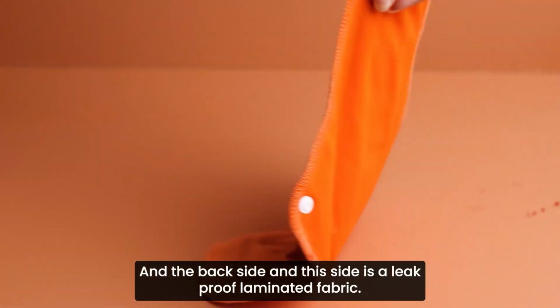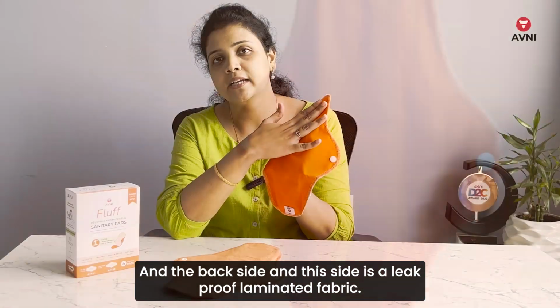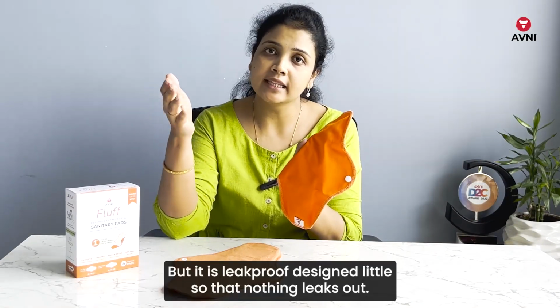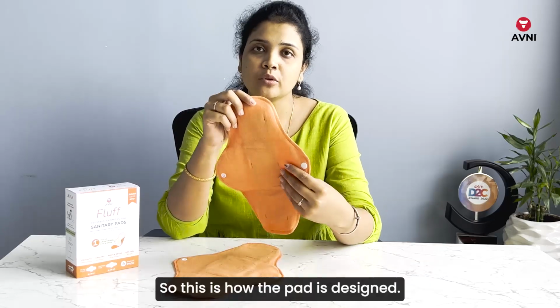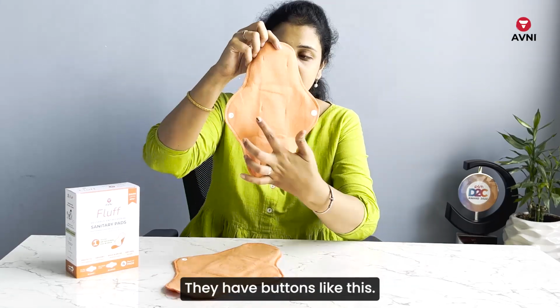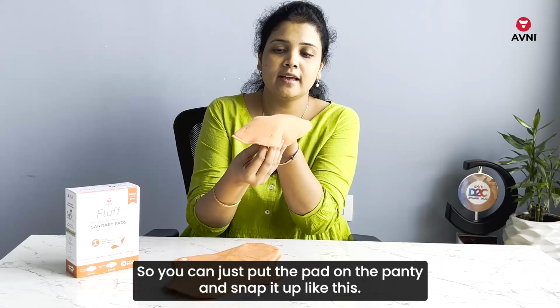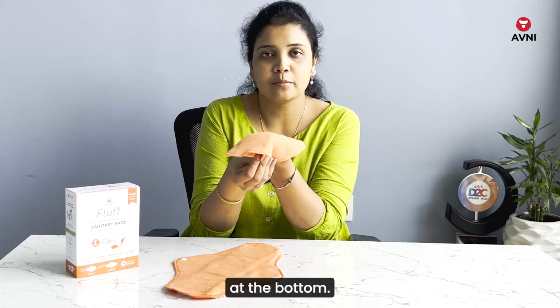And the back side, this side is a leak-proof laminated layer. It's fabric, but it is designed leak-proof so that nothing leaks out. So this is how the pad is designed. They have buttons like this, so you can just put the pad on the panty and snap it up like this at the bottom.